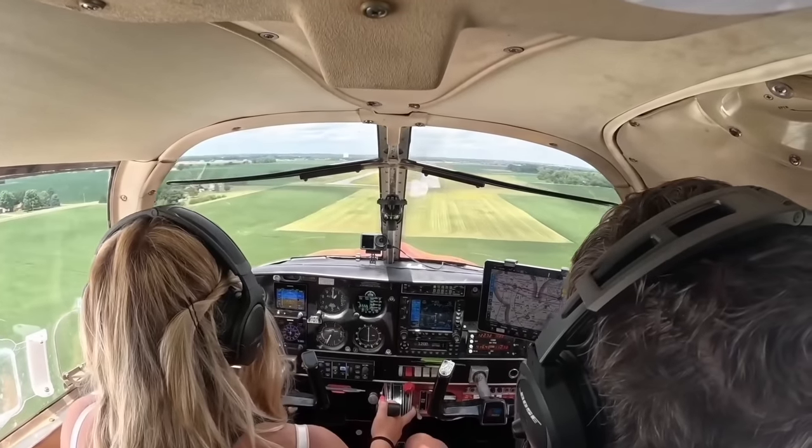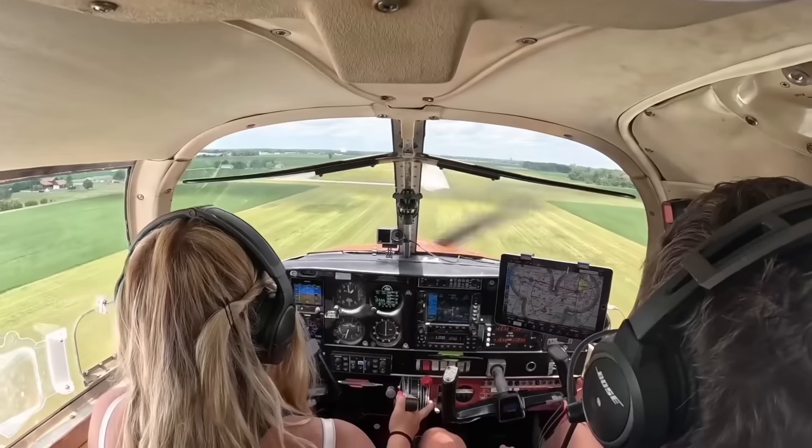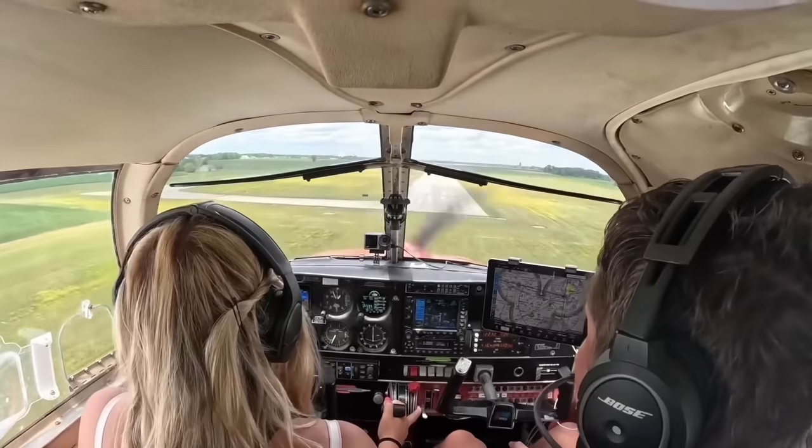All right, everybody, as you can clearly tell, we are coming in to land, but as soon as we park the airplane, we are going to go straight to downtown to get something to eat and do a little bit of exploring. So don't leave early, and I'll meet you there.